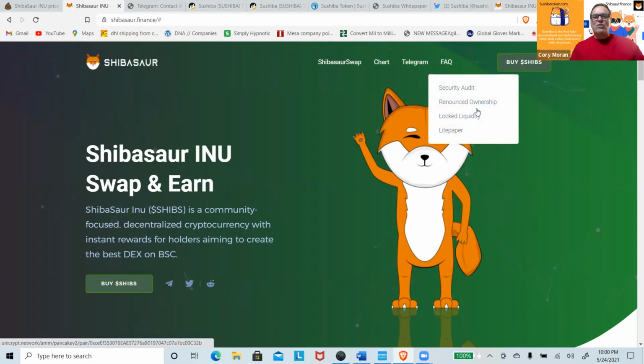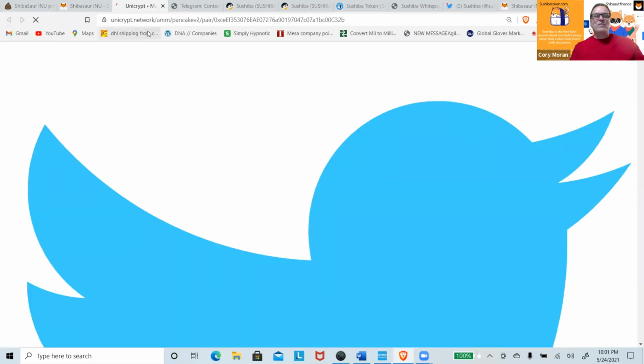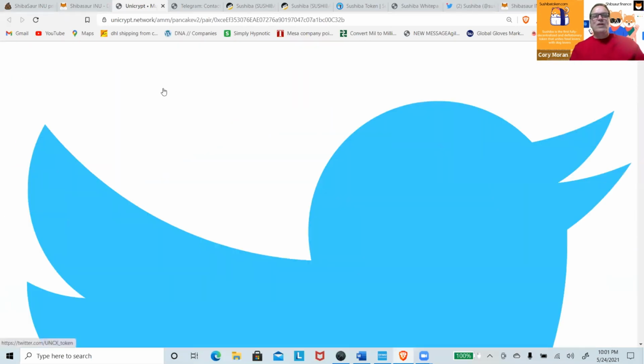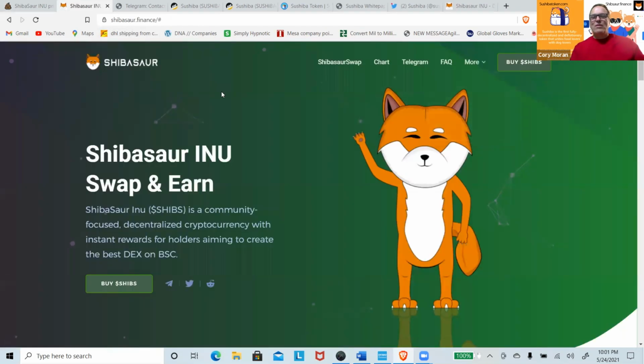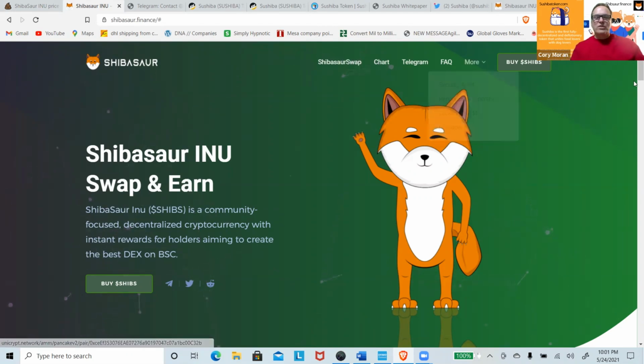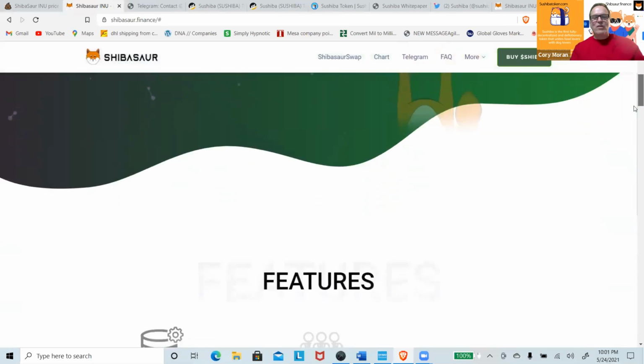So they have renounced their ownership, and locked liquidity. When I click on this, guys, it gives us a big view of it. It is on Unicrypt. So if you go out here, unicrypt.network, I don't know why this is so big. It's something I'm going to email them and get them to fix. It's really just a bunch of logos. This should take us to Unicrypt network, so you can go see whether they've burned the LP, or the cake from when they put the LP on there. Of course, there is a light paper there for you to look at.